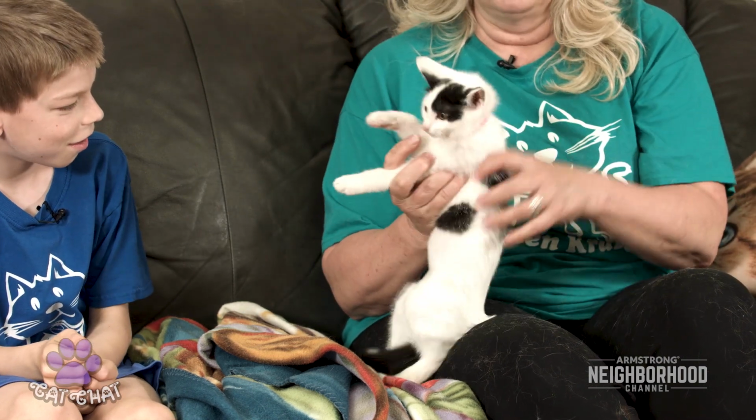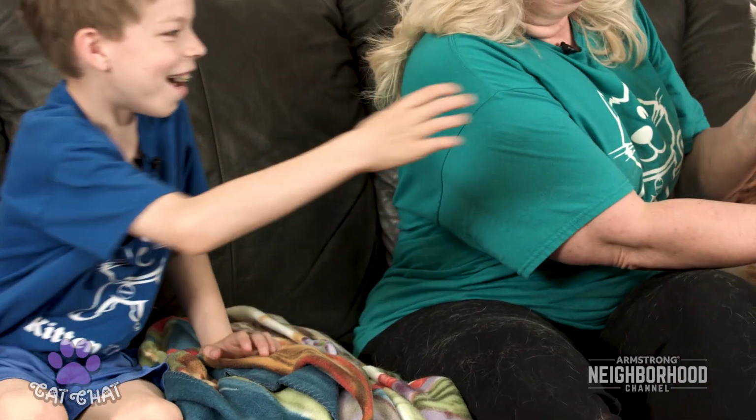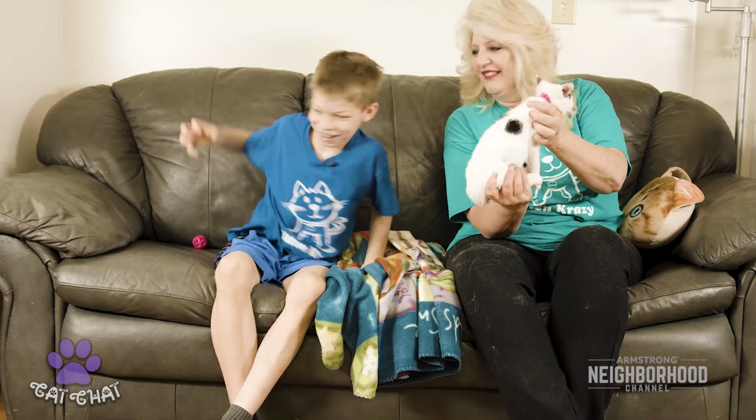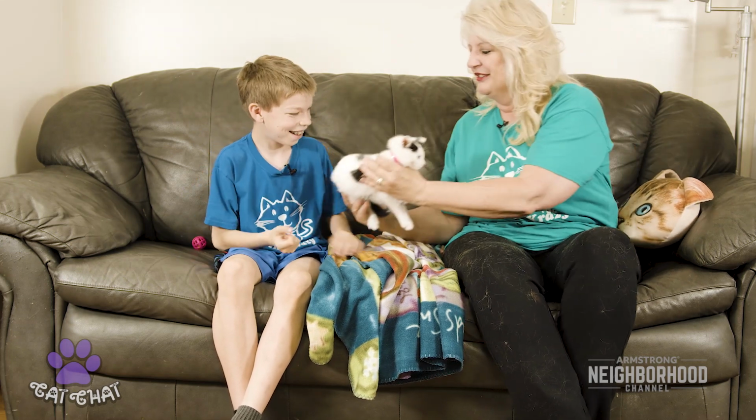We have actually a bowling ball. We have a bowling ball. One, two, three. Right? Boom, down the lane you go. Down the lane you go. Here you go. You can hold Amber.